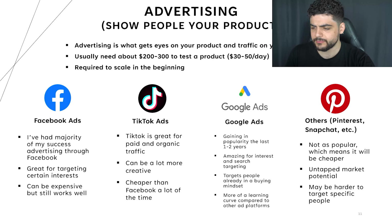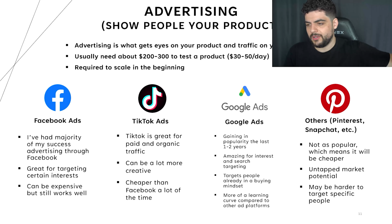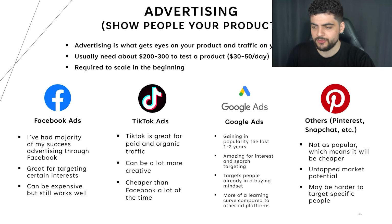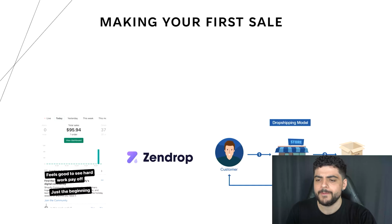Only thing is, it may be harder to target specific people. Like I said, I haven't tried Pinterest or Snapchat ads, but they could do really well for you. So don't just knock the idea straight away. Try these main ones first, and then you can try something different. Maybe you have a product that might do really well on Pinterest. Okay, so keep that in mind.